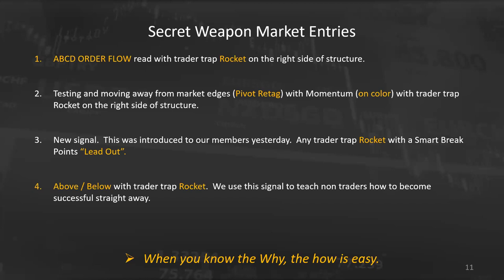So anytime we're trading a red background, it's with momentum down and a green background with momentum up. And then we have Trader Trap rockets on the right side of the structure. I'll have a chart and show you what that looks like. This is our new signal. This is real simple. Sometimes when we find these, I think, golly, Steve, how did it take you so long to find this simple signal?